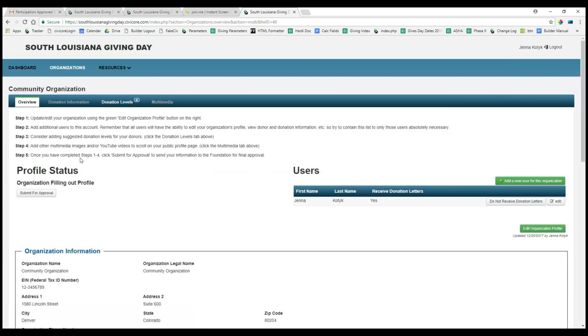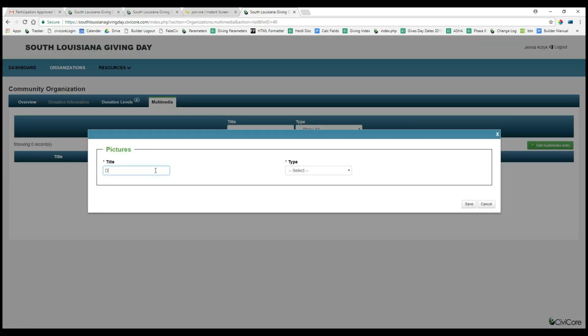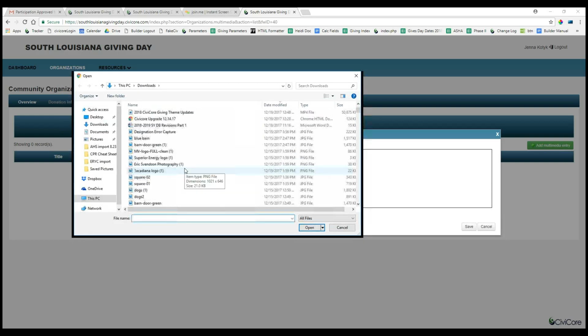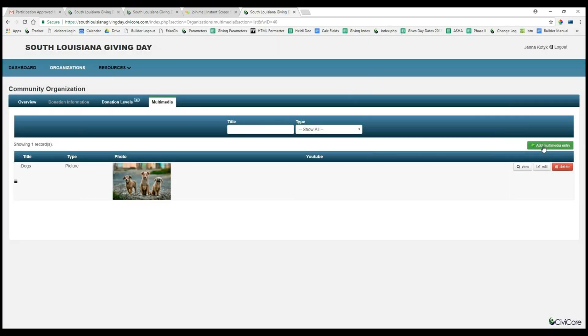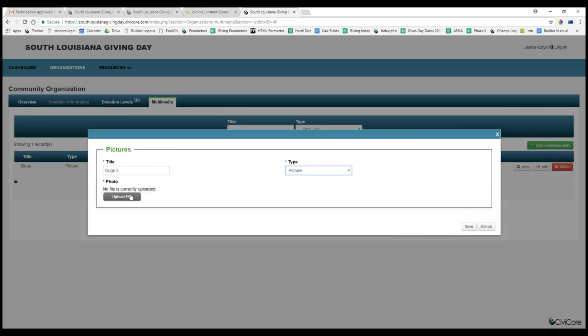Clicking into the overview, we can move to step 4, which is adding multimedia images and or YouTube videos to your profile. So moving in here, it works very much the same way as the donation levels. You can add a multimedia entry. You can title the image for your organization purposes. Then we can go ahead and upload a few of these so you'll be able to see sort of what they look like on the front end.